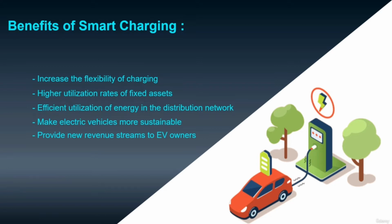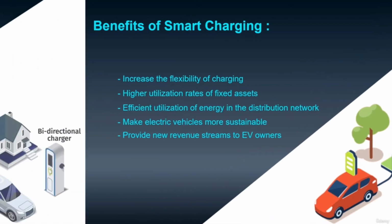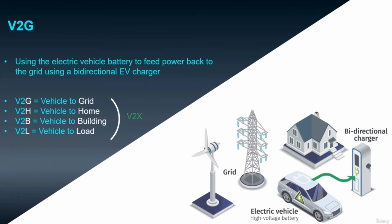In order to understand the concept of vehicle-to-grid, let us look deeper into it. Vehicle-to-grid refers to the concept of using the electric vehicle battery to feed power back to the grid. In order to facilitate vehicle-to-grid, we need bidirectional electric vehicle chargers that both draw and feed power between the EV battery and the grid. Besides the grid, the battery power can flow from the vehicle to a home, to a building, to a load, etc. These are called V2H, V2B, and V2L respectively. V2X is a generic term that is used to include all such applications.